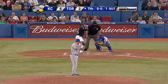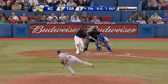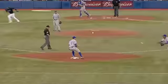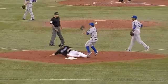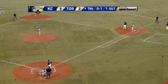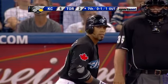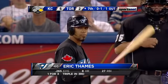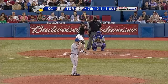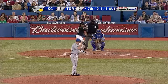Eric Thames. Here's the turn that we were talking about. Second baseman can come across the bag, but he didn't bring that left foot with him. For some reason, he left it on the bag and then threw off that back foot instead of clearing, stepping, and using that right foot as an anchor and getting the momentum going back to first base. Get a little bit more on the throw. Blue Jays have cut into the Royals' lead. It's now 5-2.